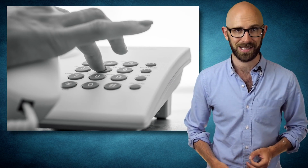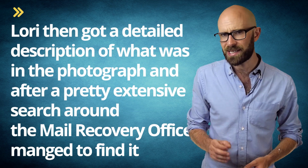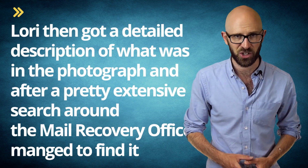In another case, the aforementioned postal worker, Lori Ferguson Costa, got a call from a woman who'd recently had her baby die of SIDS. The woman, who was in tears at the time, explained that she'd mailed a photograph of her baby that she didn't have any copies of. It was the last one taken before the baby's death, but the recipient, the grandmother, never got it. Lori then got a detailed description of what was in the photograph, and after a pretty extensive search around the mail recovery office, managed to find it despite going off of only the woman's description of the picture.